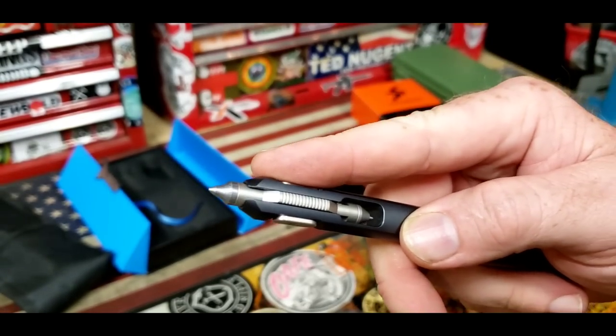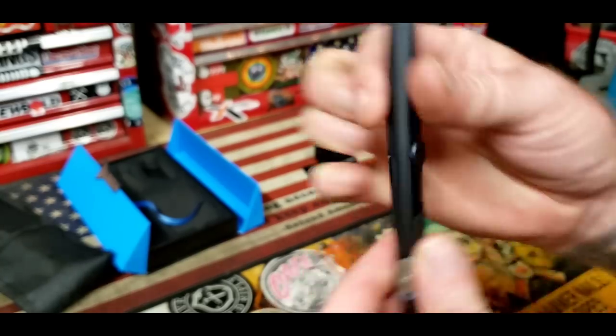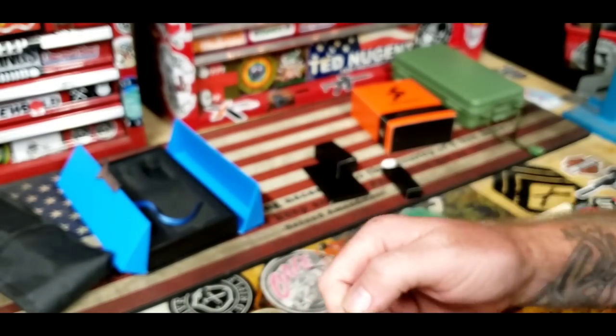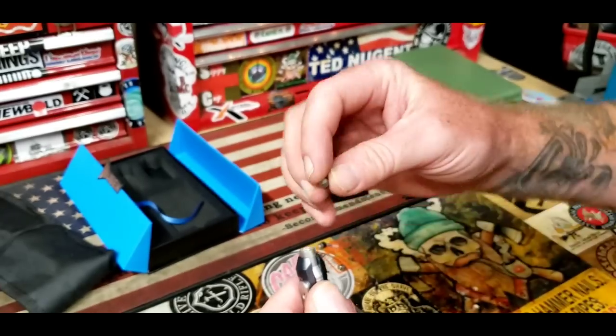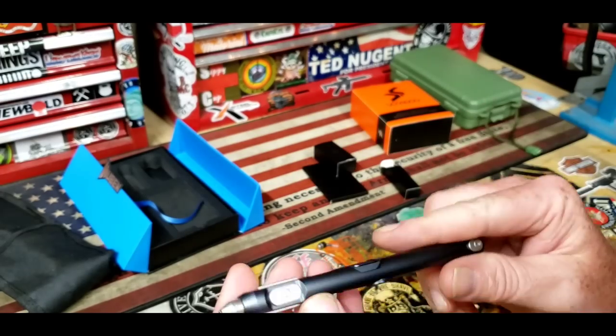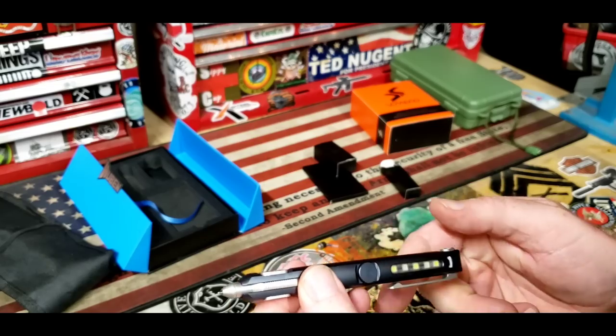Look at this evil-looking spike. I mean, that's not a glass breaker. That's just a self-defense spike. An eye gouger. You know what I mean? But for me, I like to keep the tungsten glass breaker, in case you get submerged underwater in a car or something. I don't know. Flip it back around. You're back to your pen.